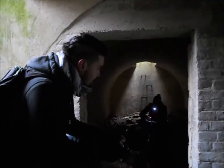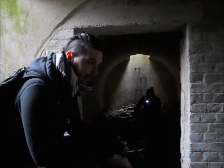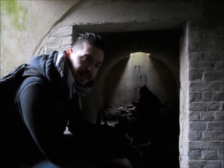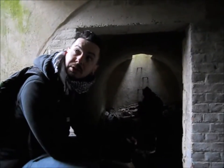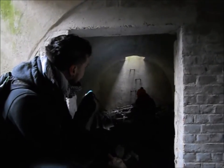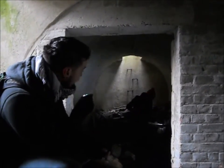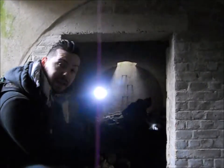We've just found another shelter. On the entrance, which I'm going to show you in a minute, there's the initial CR and 1940 in it, so we're assuming it's a World War II shelter. It's separated into two corridors. There's one there, and obviously you've got an escape hatch that side. And then behind you, there's another one.